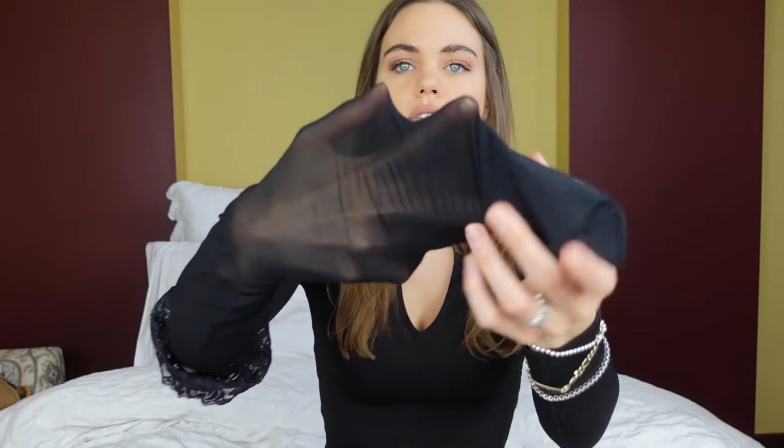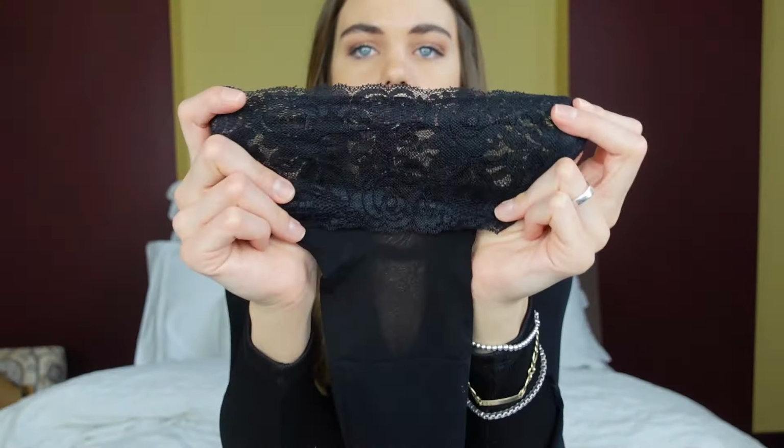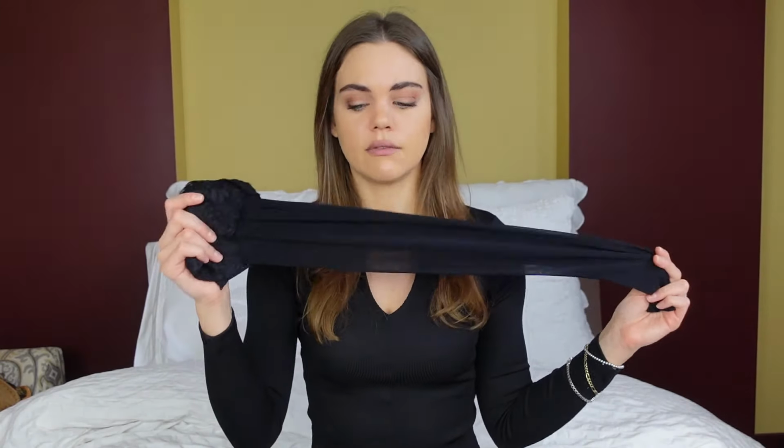And so it's just black pantyhose material. And it has the lace up top. So I feel like if you're a little bit quirky, you can definitely utilize these in your outfits. Or if you just want to feel sexy, you can wear these. Or if you have a lingerie photo shoot, you can definitely use these as well. I'm not really sure how much I paid for them.